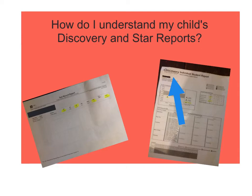The reason why these reports will be coming home with your child is because the state of Florida has made a new law this year that states that any tests that are given to your child that's a diagnostic test, it needs to be reported to the parents within 30 days of administering that test. So Berkeley thought it would be best if we send them home with our interim reports.